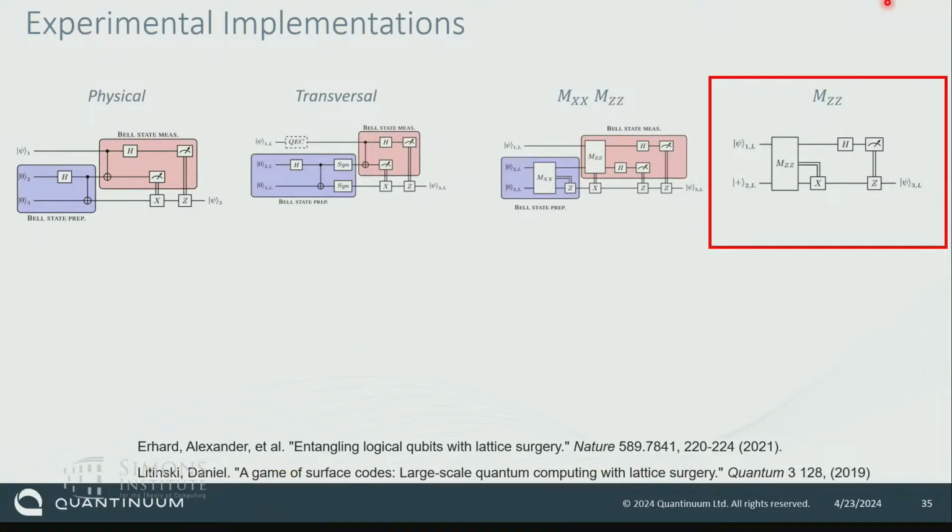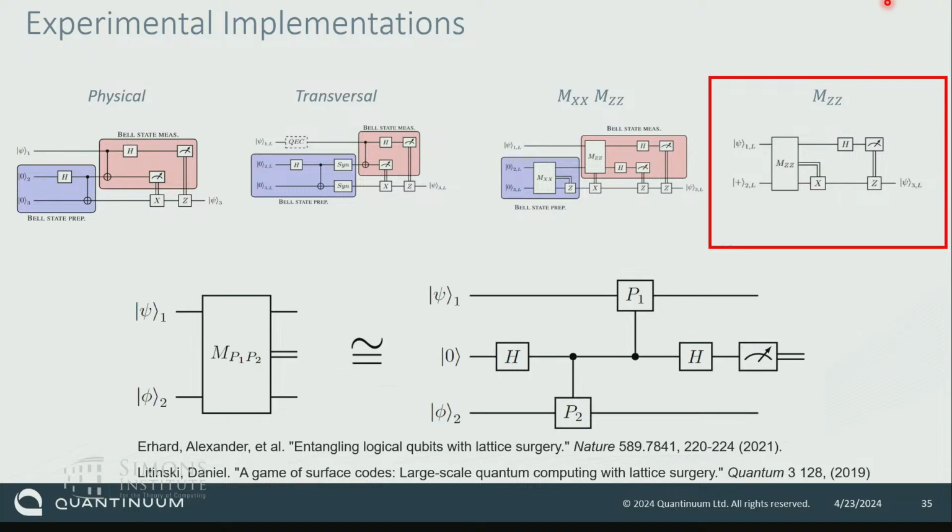Finally, we're almost to the data, I promise. We do this MZZ one. This exact circuit was also done by the Innsbruck group a little bit earlier. They looked at distance 2 surface codes, but they did this exact same state teleportation circuit. And then finally, I point at this paper by Daniel Latinsky. He really looked at how you can reduce overhead using different lattice surgery techniques. So that's what we were trying to demonstrate here.